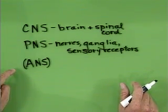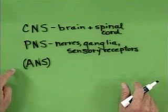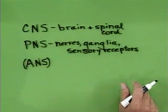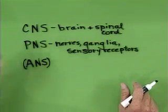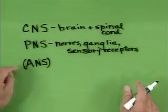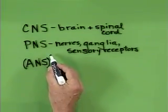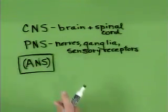Who can tell us what the involuntary effectors are in the body? Adam? Cardiac muscle tissue is one of them. Another one? Hazel? Smooth muscle tissue. And the third one is, Eva? Glandular epithelium. So this is a part of the nervous system that actually is a functional subdivision rather than a physical entity in and of itself.